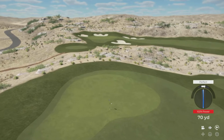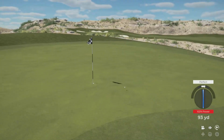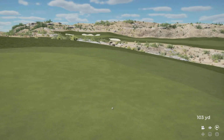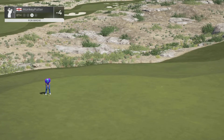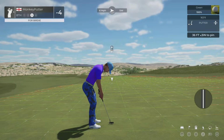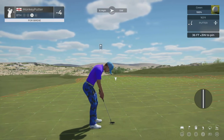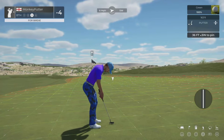It's not going to reach, is it? Yeah. Ooh. Well, I kind of got away with it. It was a pretty nasty bounce, but it's on the putting surface. This would be a good two-putt.